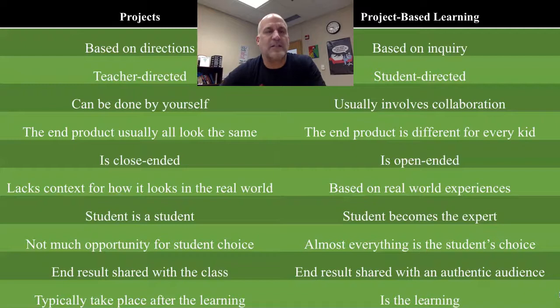So I often get asked the question, what is the difference between doing a project and what is project-based learning? And there is a clear distinction between these two. And so I'm going to talk about that today.